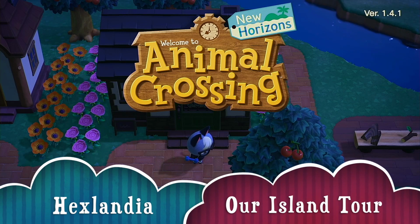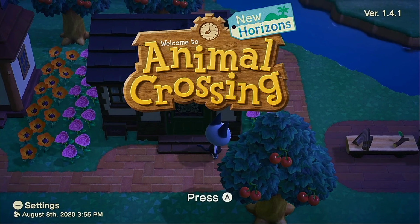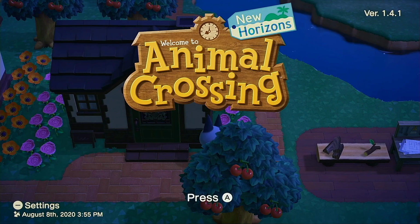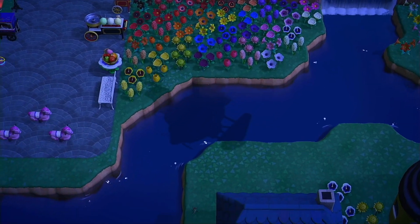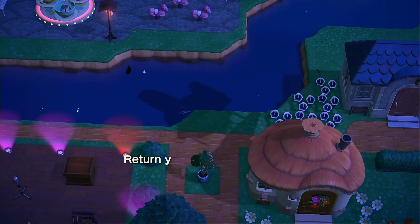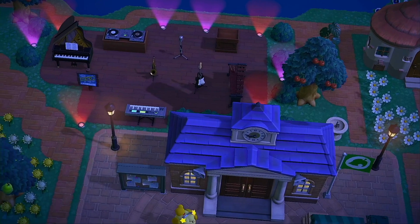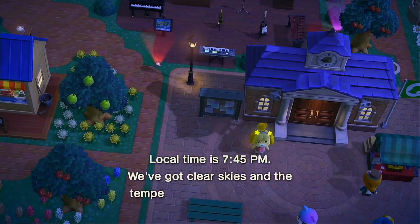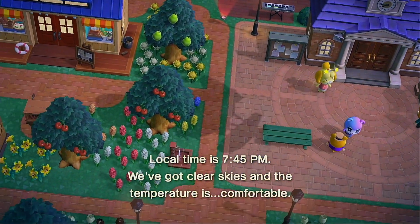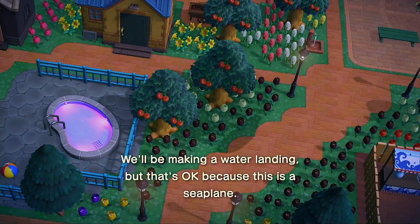Welcome to Animal Crossing and to our beautiful island of Hexlandia, which we named after our cat, Hexley, because she made us. We're going to do a little tour of our island. There's a nice flyover. Spent a lot of time decorating it and making it really pleasant to be on. So we hope you enjoy this tour. We're going to show you some really interesting things, and hopefully you'll have some fun as you take a look around our Animal Crossing island.